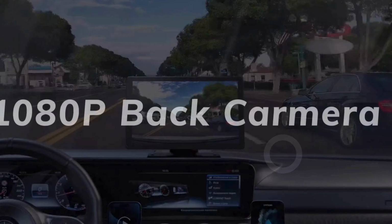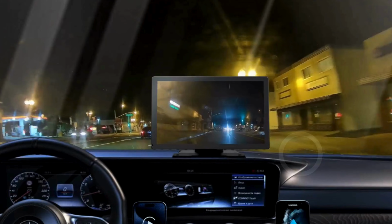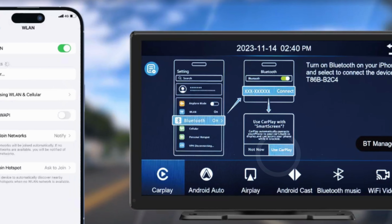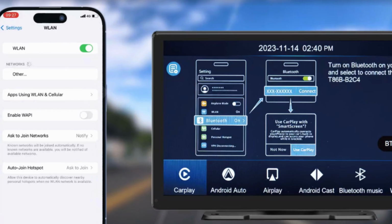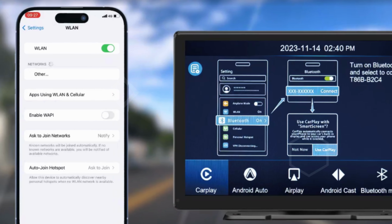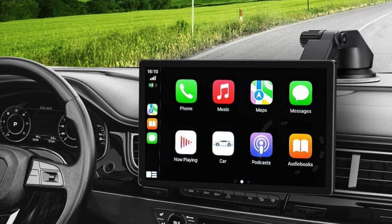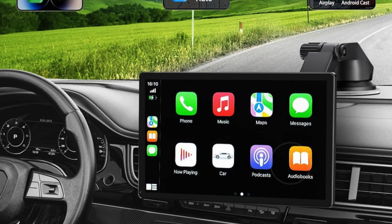The built-in Bluetooth function makes hands-free calling a breeze with a clear built-in microphone, and it also supports wireless audio streaming for a seamless listening experience. Additionally, the unit includes rear and front camera support with an HD rear camera featuring night vision and a 170 degrees ultra-wide angle, enhancing safety while reversing.